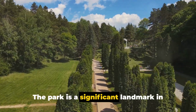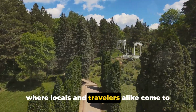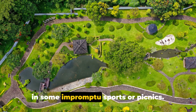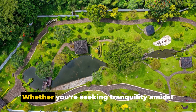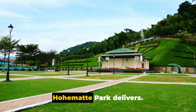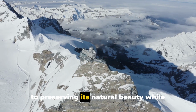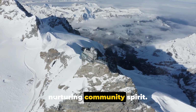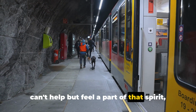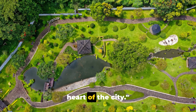The park is a significant landmark in Interlaken, a central gathering place where locals and travelers alike come to unwind, soak in the views, and even engage in some impromptu sports or picnics. Whether you're seeking tranquility amidst nature or a lively social atmosphere, Hohematte Park delivers. It's a testament to the city's dedication to preserving its natural beauty while nurturing community spirit. And as you walk through the park, you can't help but feel a part of that spirit, that community. Hohematte Park, a green oasis in the heart of the city.